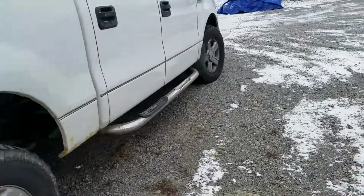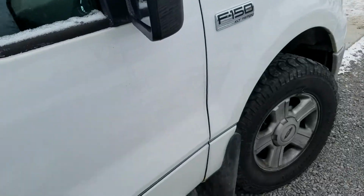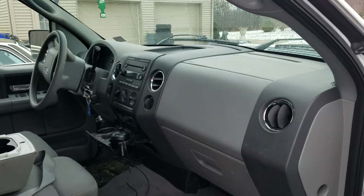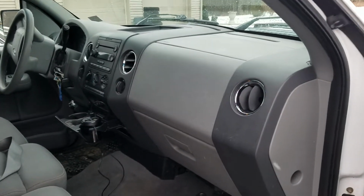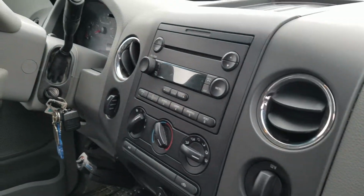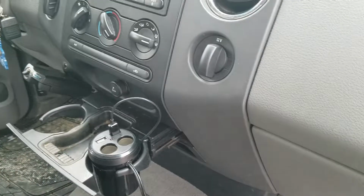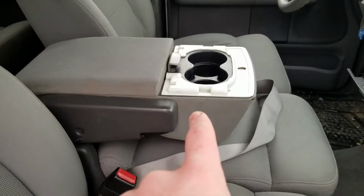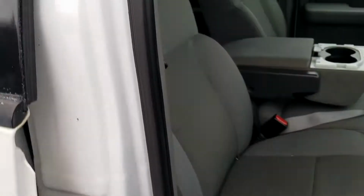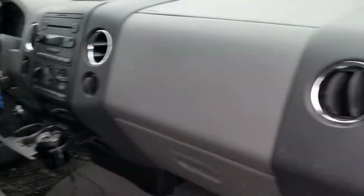Other than that, I'll show you the interior. This is the first year for Ford for this body style, 2004. That's a pretty nice interior. The radio is pretty basic. There's my charging port. Now right here is the only thing that's missing, the little rubber piece here. The seats are really nice. They're not too dirty, they're pretty clean. Everything on the truck was pretty clean on the inside. It's one of my biggest things I liked about it.